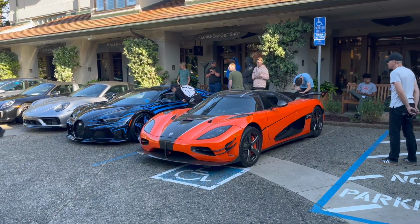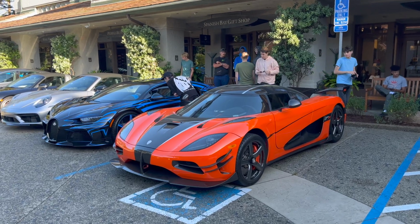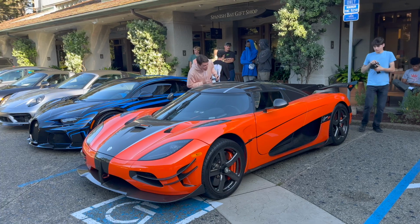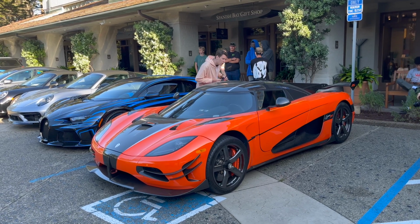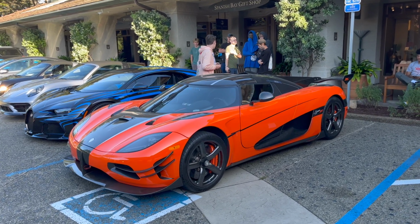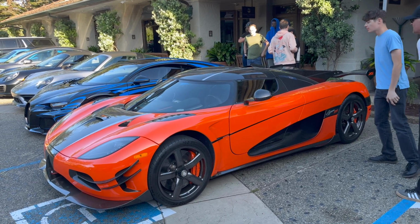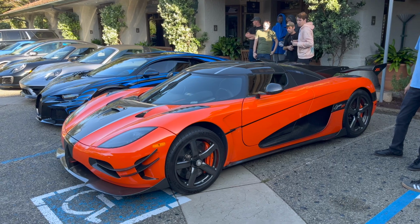And we do have another hypercar friend who has joined the party here, the Agera XS. Now, I've seen this car before. I think it was about 8 years ago, my first car week back in 2016, before Six Cars even existed. So for everyone who hasn't seen this car, well, it's a great spec, and honestly, it's one of the first Agera RSs that was delivered in North America.